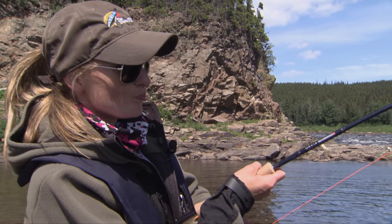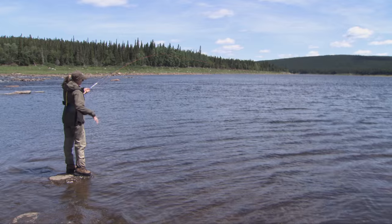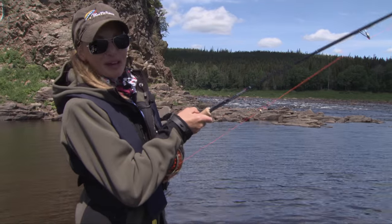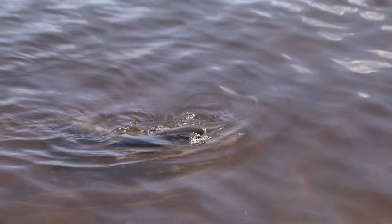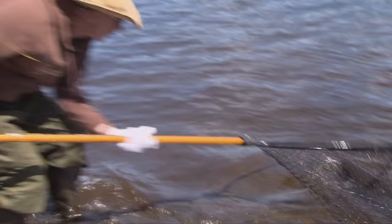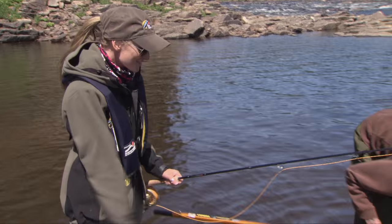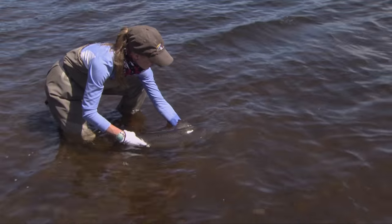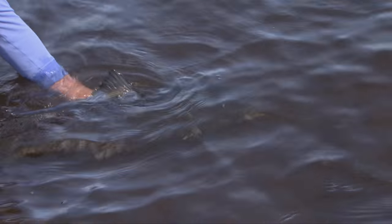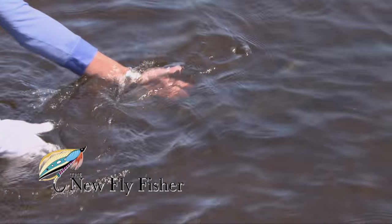Wow. Come on, girl, you don't have to go again. You've got to have some energy for this. Get ready. You did it. You did it. And what a fish! Holy cow. Wow. What an amazing fish. Here we go. We're getting ready. He's going to kick me off soon. I just want to make sure. There we go. Perfect.